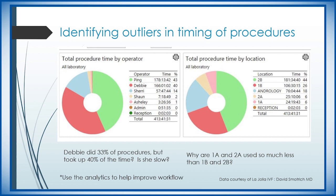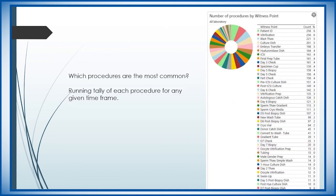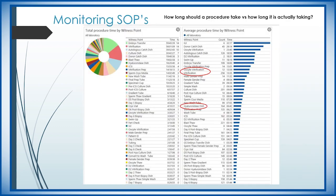Total procedures by location, again, we're seeing the same thing with most of everything being in that microscope that's closest to the OR and closest to the transfer rooms. And is that a problem or a bottleneck? Sorry about that. Embryo transfer. So these are our most common procedures in the laboratory, and it's a good use for the lab director to see where's most of the stress in my laboratory.